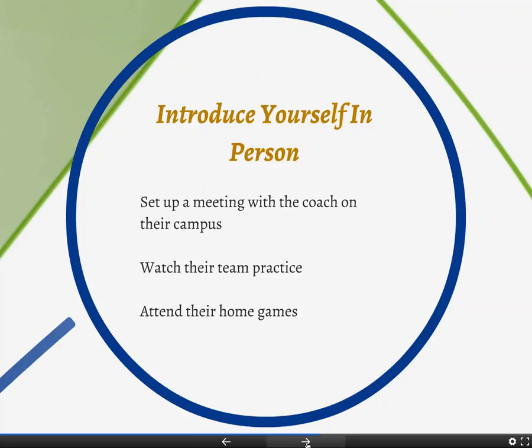A meeting with a coach on the campus, I can tell you as a Division I coach in the ACC, I bet we would maybe get one kid a month that would show up and say, hey, this is who I am. This is what I do. This is the team I play for. I'm interested in your school. Can you talk to me for a few minutes?